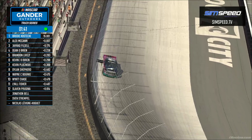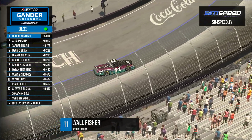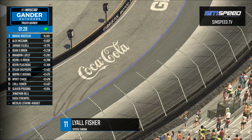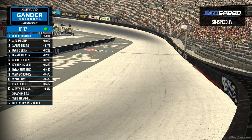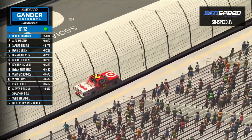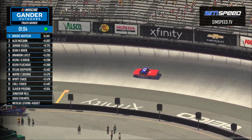Thank you, Simon. And looking at the number 14, number 11 on the screen, who is struggling. Lyle Fisher. Okay, what? That car cannot possibly do that. It just rotated on a point. What did that car just do, Simon? That was not physically possible, I'm sure of it. It just rotated on a point from the rear end. I don't know. I think I missed that. I'm not quite sure what happened there. I must have missed that one.